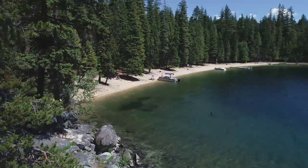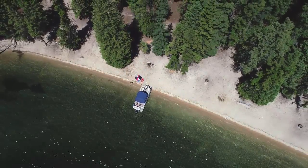87 degrees and on a nice little sandy beach. I got a little lawn chairs out and just kind of soaking up the sun and just having a good time.